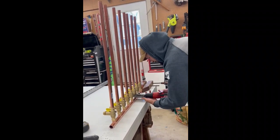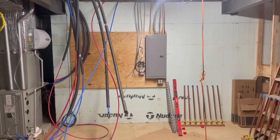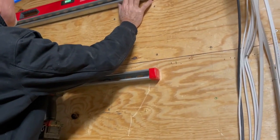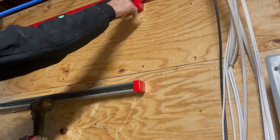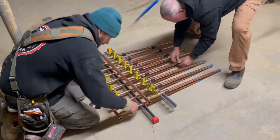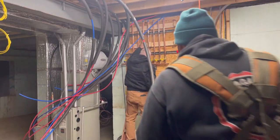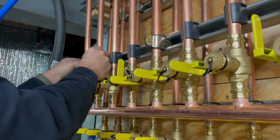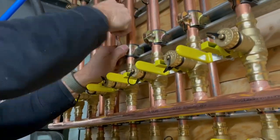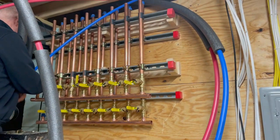Once we were done with assembling the manifold, the next step was to find a good location in the basement. We wanted to install the manifold close to our electrical box in an organized fashion. Once we installed the blocking for the manifold, we secured the manifold to the wall brackets and screwed them to the wall. We installed the second 8-port offset of the first. Once we finished securing them to the wall bracket, we started running the water lines to their respective valve.